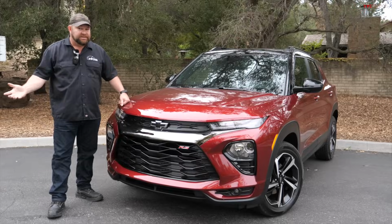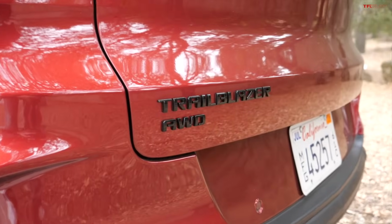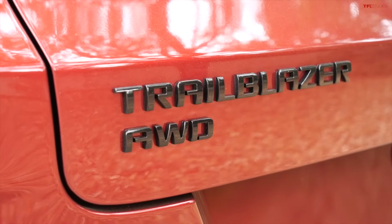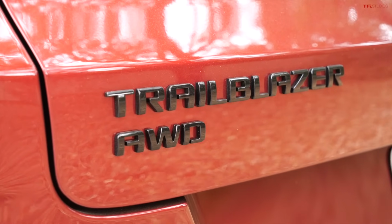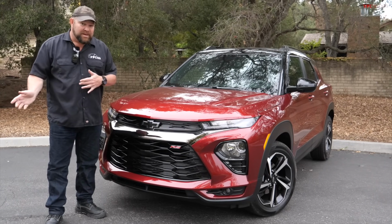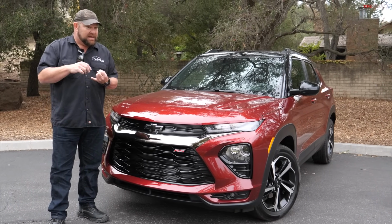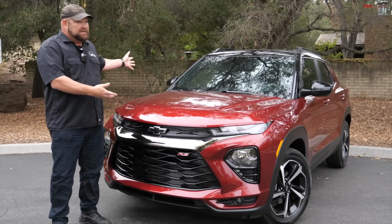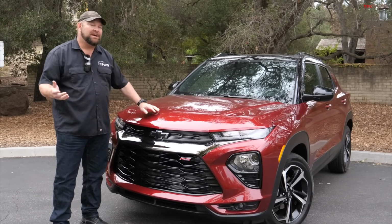So you may have noticed, I don't hate it. I really think that out of all the crossovers you can get in this class, which is an unusual class, this one makes a ton of sense, especially if you live in a city and you have to move people around and you need to get something that has all-wheel drive and yet gets pretty decent mileage. You could do a lot worse.